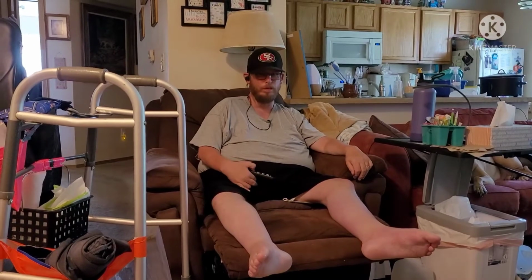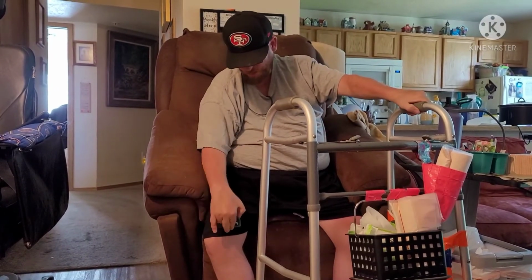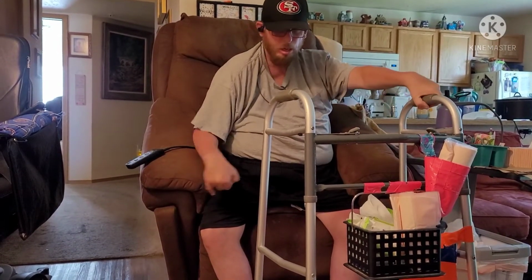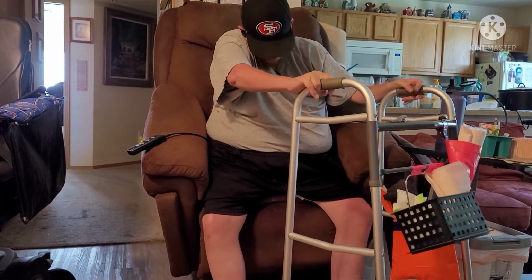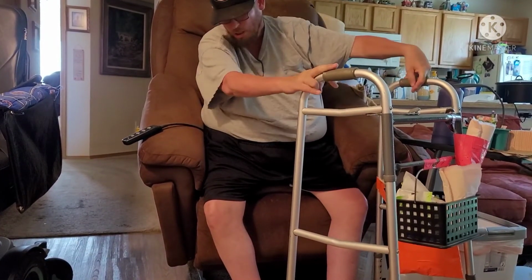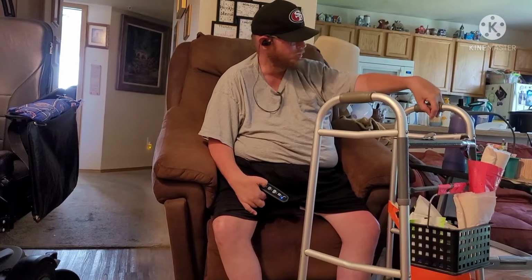This is where it's gonna probably take a little bit of time, but we'll see what happens. Okay, so once I get this position, as I'm getting out of the chair, hopefully I can do this. I haven't done this in a while. Okay, that's as high as the chair goes. Let's see if I can get up out of this chair. Hold on. Alright. Let me just scoot up.